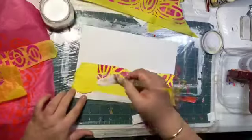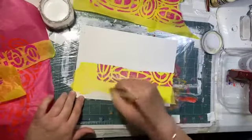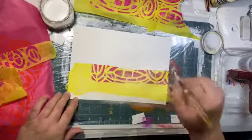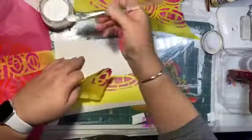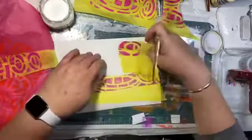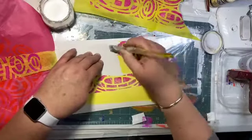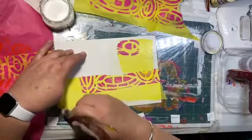This is what I grew up with, this is what my mom taught us back in the day, in the late 60s, early 70s. They didn't use a lot of gel medium or any of that stuff. It was like India ink and glue and water, tissue paper, acrylics, whatever. So I put glue and water down, and then I put my tissue paper, and then I put more glue and water. And that's what seals the deal.